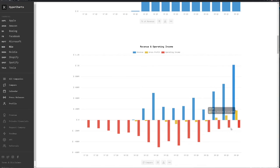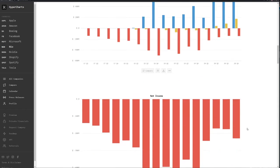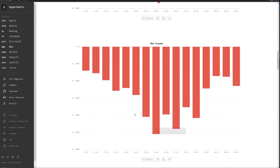So going back to this chart here, the operating income is still negative for now, but it has been better over the last 4 quarters. Net income is still a pretty ugly chart right now for NIO, but the good news is that it is better than 2019. So NIO has been able to minimize its net loss for 2020, and I'm hoping that in 2021 and 2022, this could become positive net income.